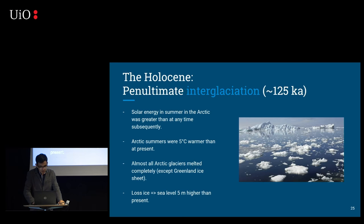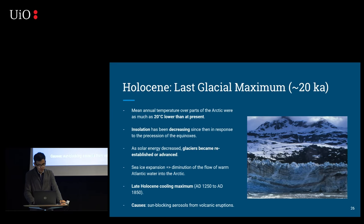We are now in the Holocene. I'm going to talk about the penultimate interglaciation, in which the solar energy during the summer was greater than at any time subsequently. Actually, the Arctic summers were 5 degrees warmer than at present, and almost all the Arctic glaciers melted completely. Finally, we have the last glacial maximum, in which, in contrast, the temperature was 20 degrees lower than in the present. Since this moment, the insolation has been decreasing in response to the precession of the equinoxes. Because of this, the glaciers were reestablished or advanced.